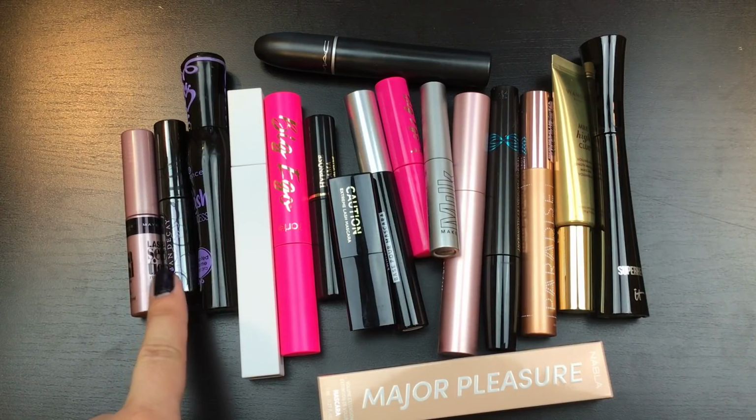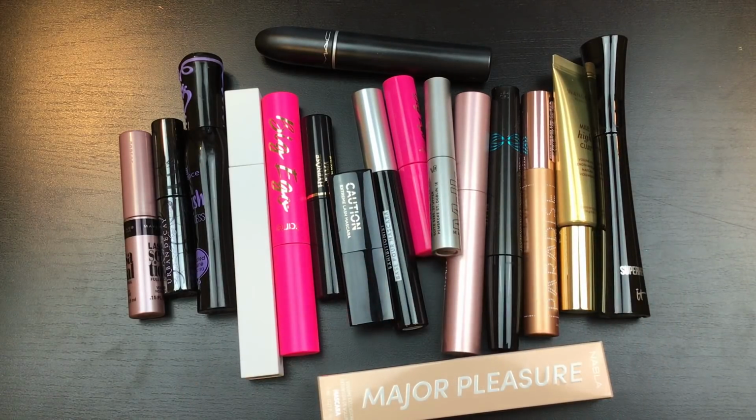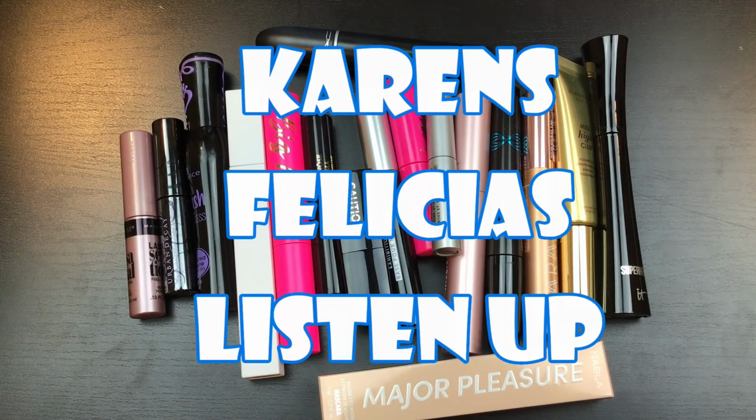These 2 are the ones that I'm currently using right now. Once these are done, I will move on to these deluxe sample size, and then I'm going to have full size of them up. Now, I have gotten comments, I shouldn't say comments, one comment that I basically am a liar when it comes to using my mascara. So let me set the record straight, shall I?